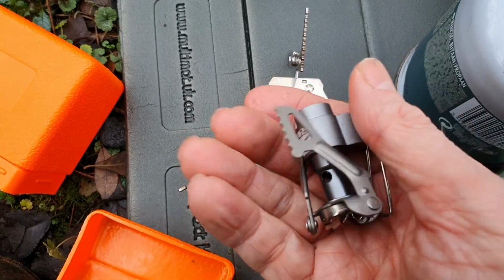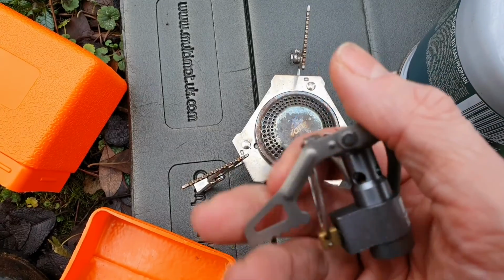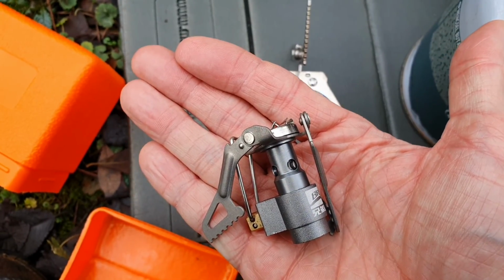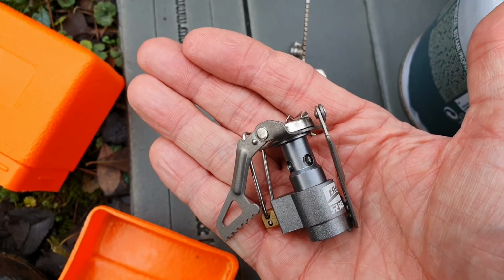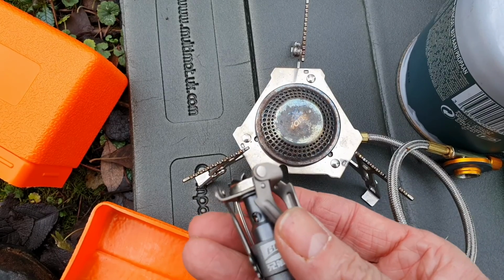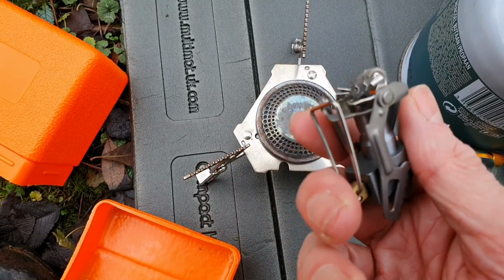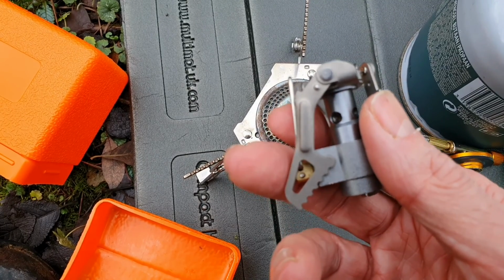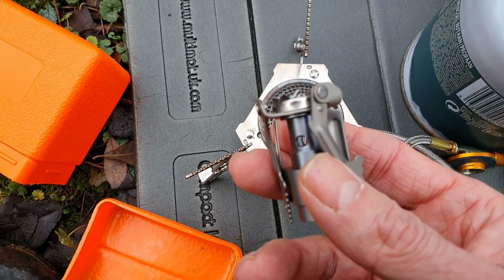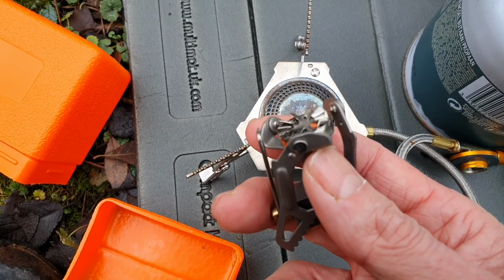It's made by a company called BRS. It's called the BRS 3000T, and you can see here it is really, really small, and it weighs 25 grams. So what I wanted to do with it was see if I could cook a dinner with it, because if I can take this as a spare stove and trust it, then that's pretty good, because my current spare stove is about 200 grams, so I've saved quite a lot of weight and quite a lot of space.